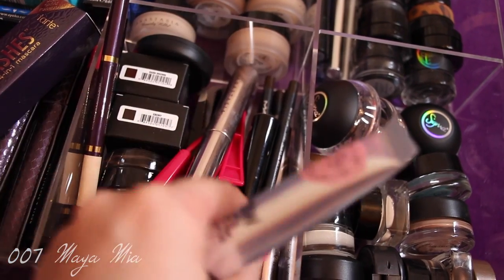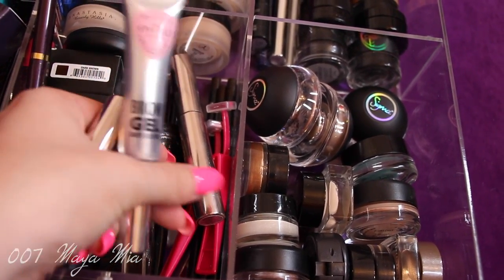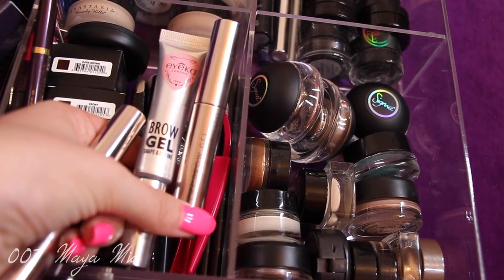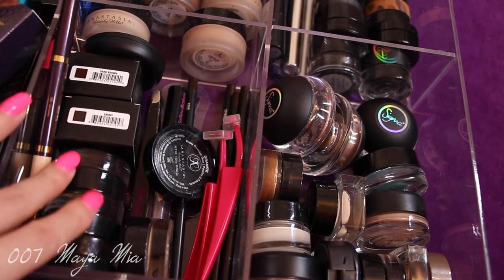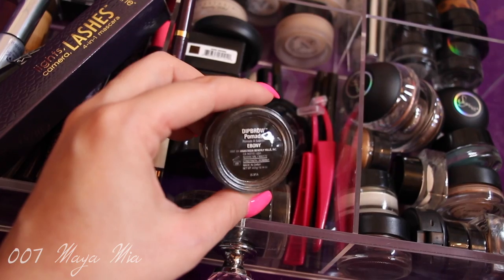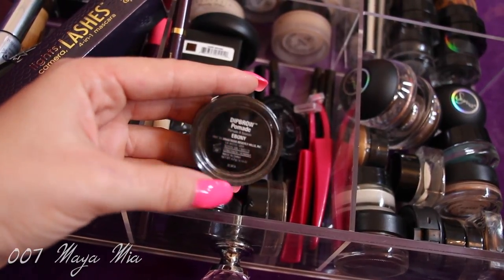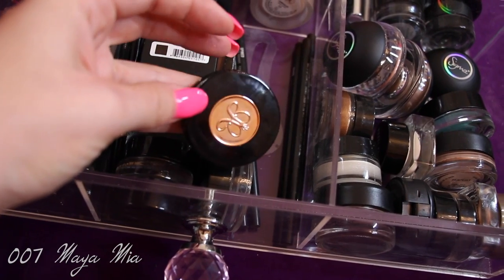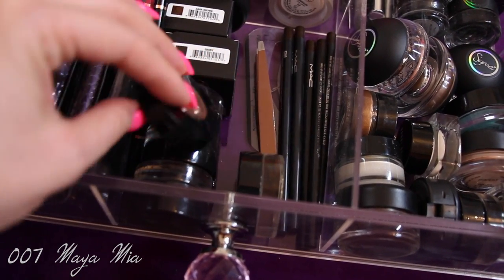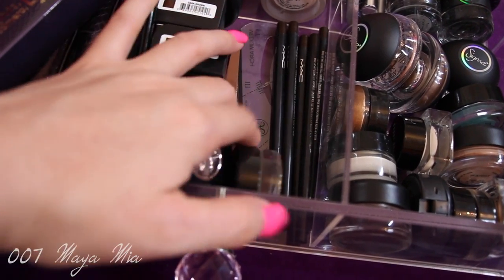Brow gel, this one is my favorite. I like how the brush is so tiny that it grabs every hair on your brow. Anastasia Clear Brow Gel is also one of my favorites. I have the tip brow here. I stock up on these because I don't want to run out. Ebony is my shade. The tip brow lasts through sweat and water as well. You can go swimming. It just stays on your brow, so it's perfect.